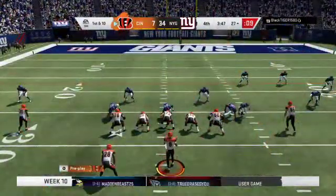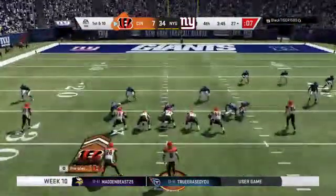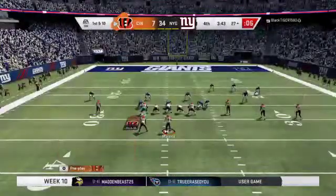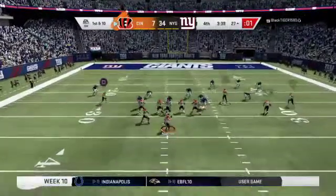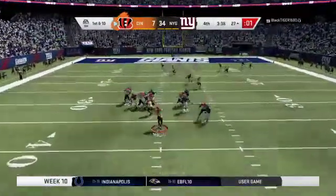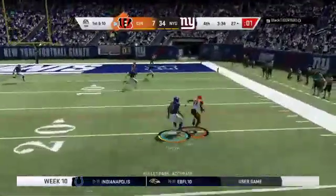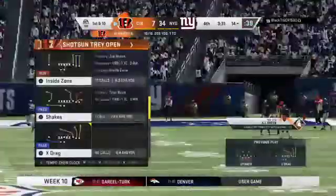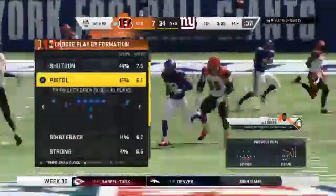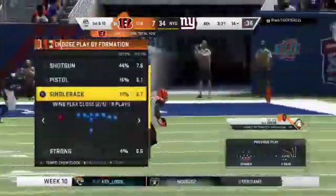Mariota now. 5 straight completions here in this second half. 1st and 10. Working out of the gun. Mariota. Open man is Ross, complete. And down inside the 15 he goes. It's a gain of 13, and the Bengals have a first down.